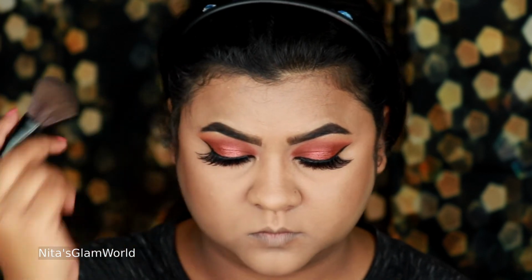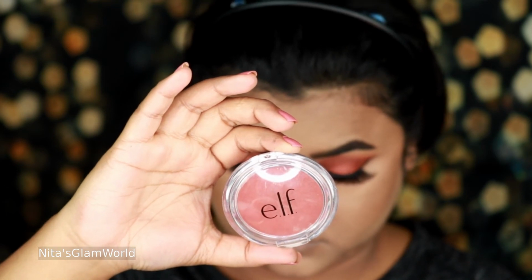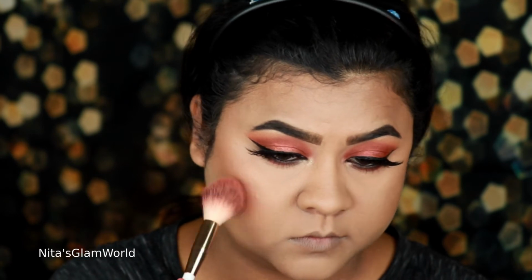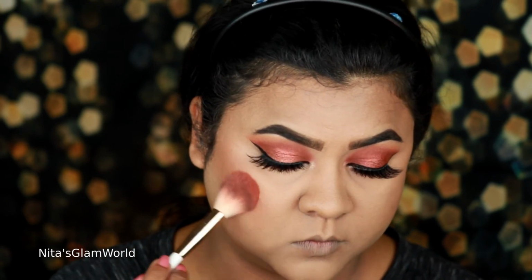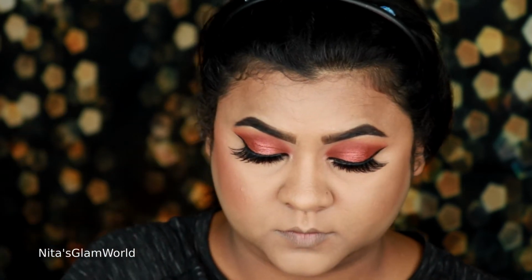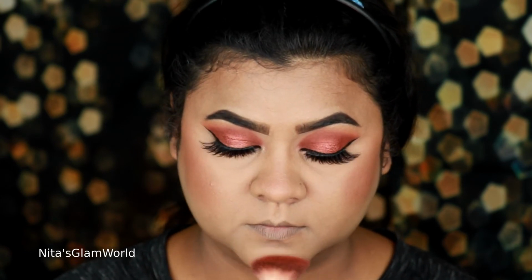For my blush, I'm going with this E.L.F blush in the shade Brick Red, and with this Flower Beauty blush brush, I'm just applying it on my cheeks, on my chin, as well as on my nose. This is like my favorite brush for applying my blush. It's fluffy, it distributes the product evenly.